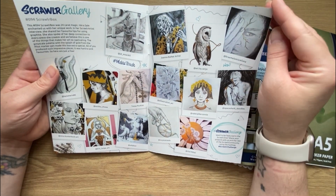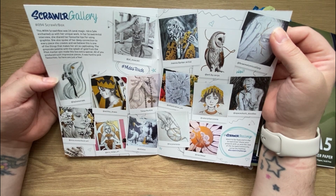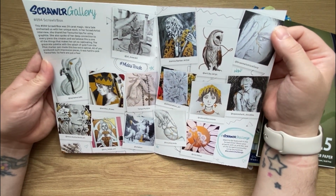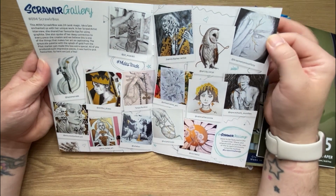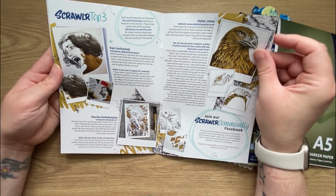This is from the box 2 months ago, and it was, what was it? Midas Touch. So do I recognise any of these? I don't think I do. Oh, M. Fallon. Nice, well done everybody. And then we've got the top 3.